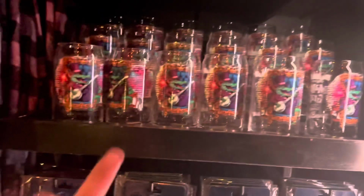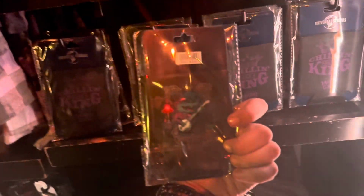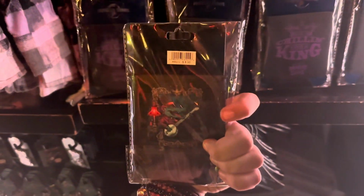And then let's just take a peek back yonder. They have these types of cups with King Gator on it. Love to see that. They have, let's check and see what these are. Oh, so these are stuff that you can put your drinks inside of as well. Has that nice little King Gator pattern on the front of it. And it's only $8, which is actually a steal whenever you're thinking about theme parks.